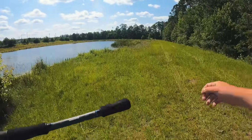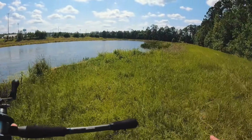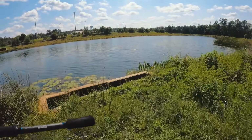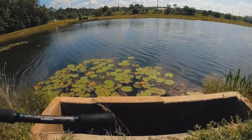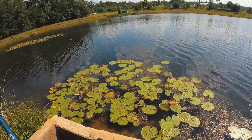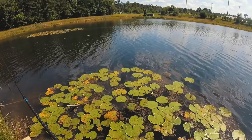One time in high school, I walked up here and there was a dead 8-foot alligator sitting in this little thing. So every time I walk up to it, I'm a little scared. And we're good. There's an 8-foot gator just chilling in that. All right, little sketchy standing spot.